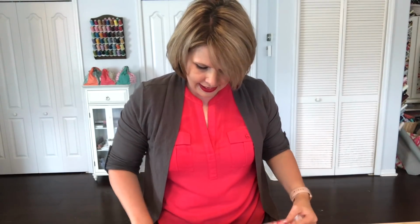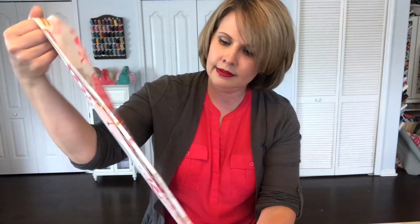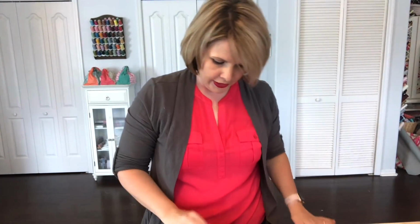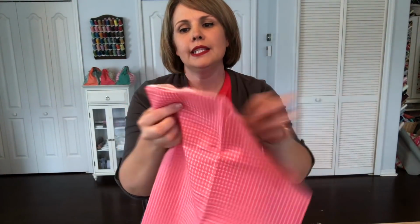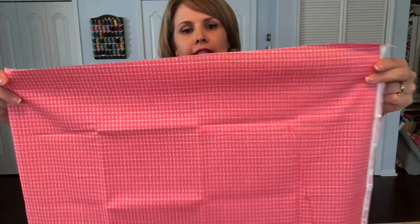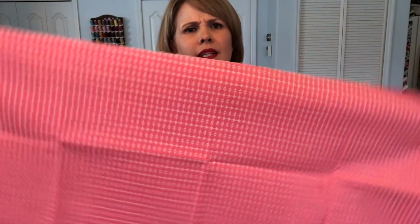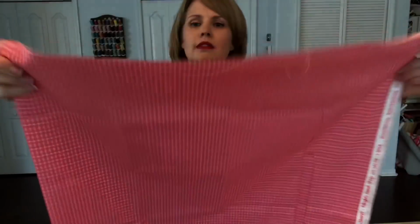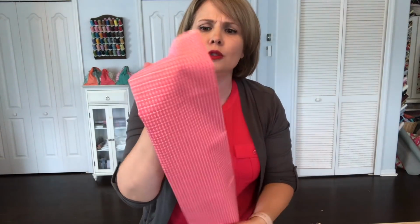And here is the hot cocoa fabric in a gray and pink colorway. Pretty. Very pretty. And here are some blenders. I have seen this blender print before from Blend Fabrics, but this is just a different color of it. It's just so pretty and modern. It's got this little leaf design on it. Very pretty. And it works well with other fabrics from Blend. It's just a really pretty two-tone blender.